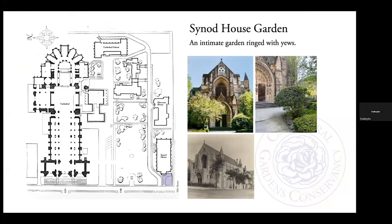Our final garden runs along the south side of the cathedral and is sometimes called the West Entry. I totally missed something here.